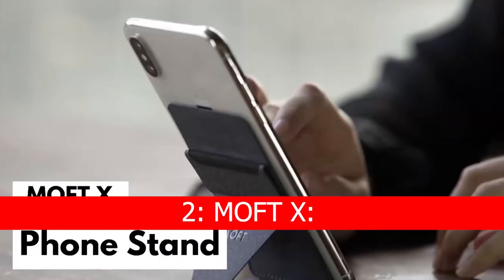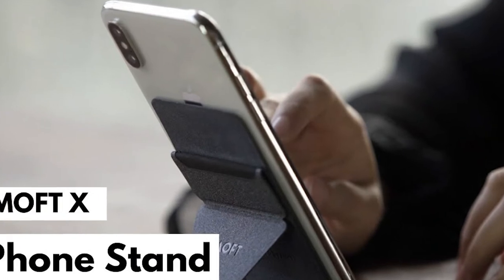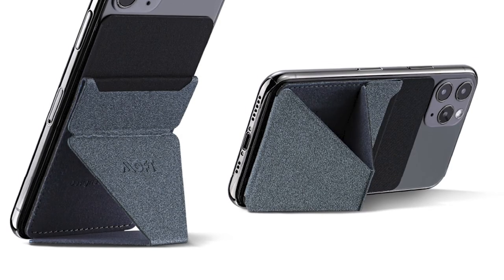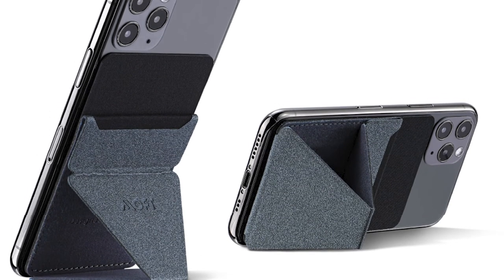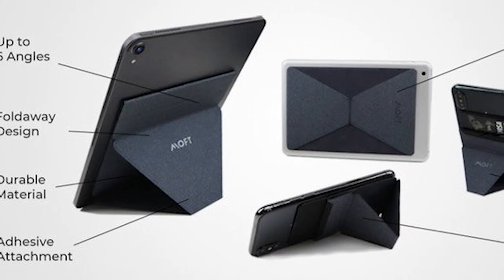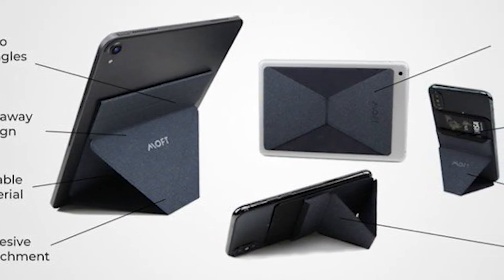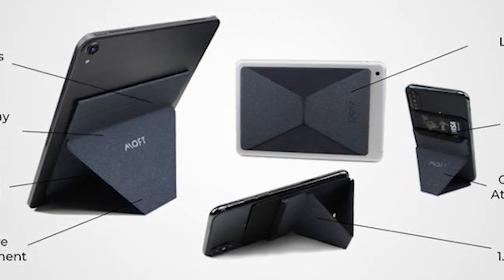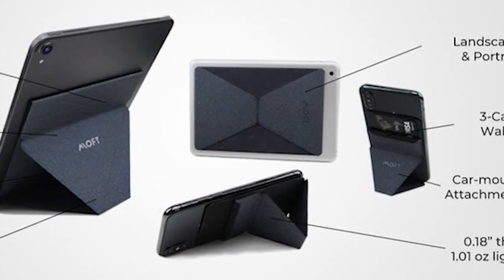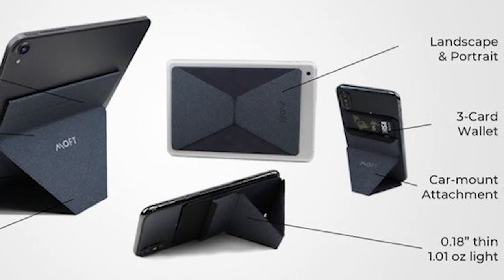Number 2, Moft X. If you are looking for a comfortable and exquisitely designed portable stand for your tablet or smartphone, then the Moft phone stand is the way to go. Interestingly, you will get to enjoy wonderful comfort while working on your devices without even noticing this stand was there in the first place. In addition to providing you with the best angles with your phone, it also has a card holder and a magnetic mount to put your phone wherever you want to.